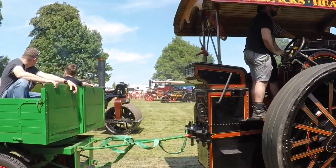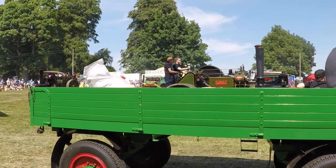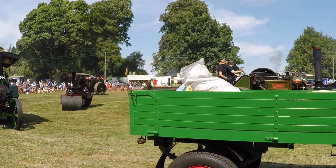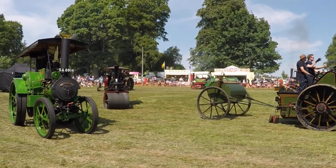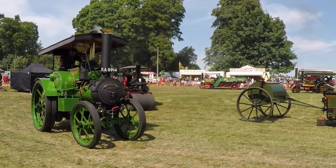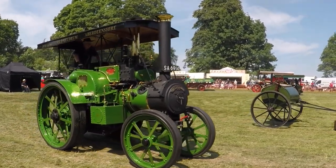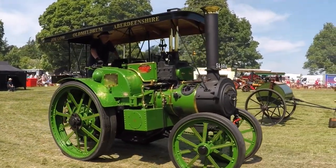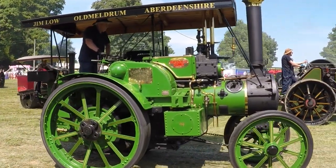She was delivered by rail up here to Scotland with 2 trailers, complete with all of her road rolling gear. She passed into preservation with the McConaughey family, and Jim, who's on the footplate there driving her, has one of the original trailers that goes with the engine that comes to events. So Wandering Willie is the only surviving Tasker chain drive, 4-horsepower tractor.